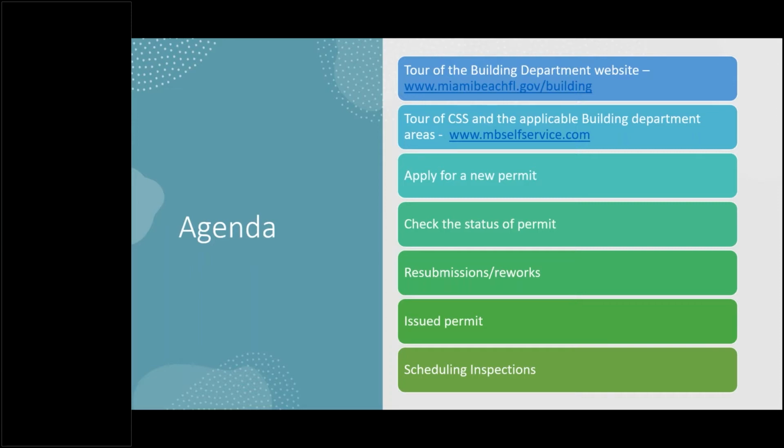Okay, what we're covering today: we'll do a tour of the building department website, www.miamibeachfl.gov/building. We'll tour the CSS and the applicable building department areas. We'll apply for a new permit. We're going to do the BOA. We'll apply for the BOA. We'll check the status of permits and applied status, resubmissions of reworks. We'll look at issued permits and scheduling inspections.